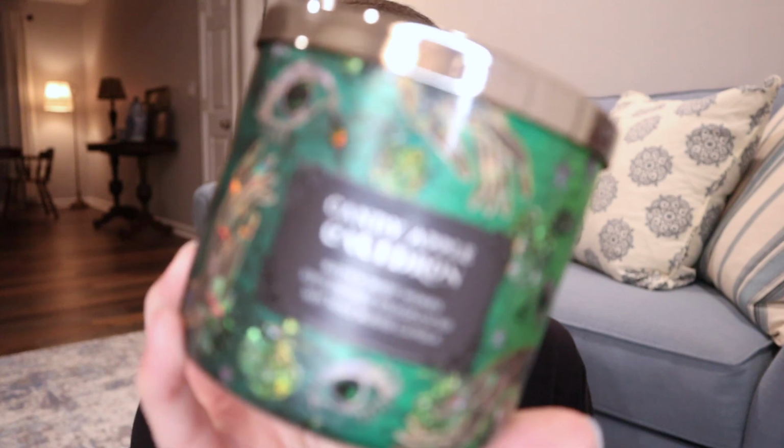We also have Candy Apple Cauldron from the past, and I wondered if it's going to be similar to this. This is green apple, bergamot, and sugar. It is similar, but this one has more of a sparkling, crystallized effervescence to it, I would say, rather than a creamy smoothness.